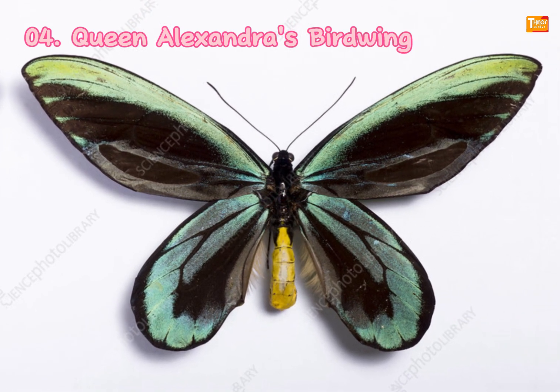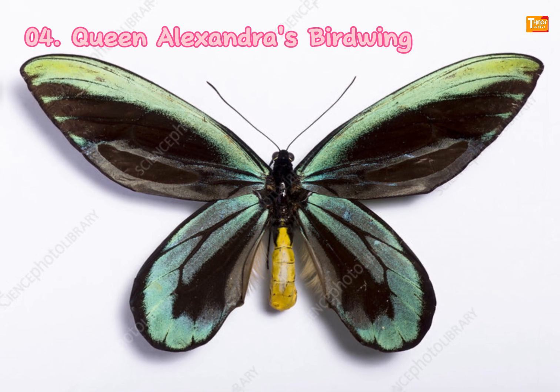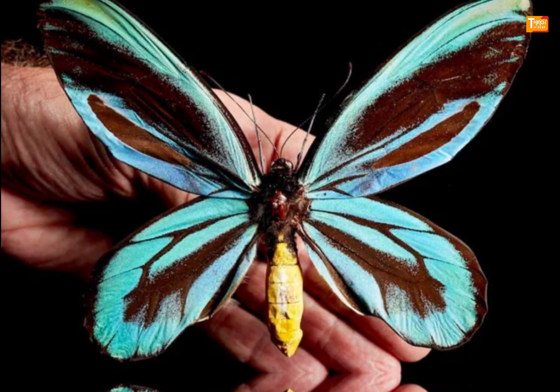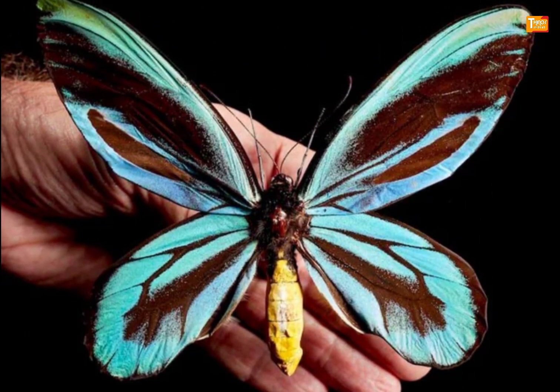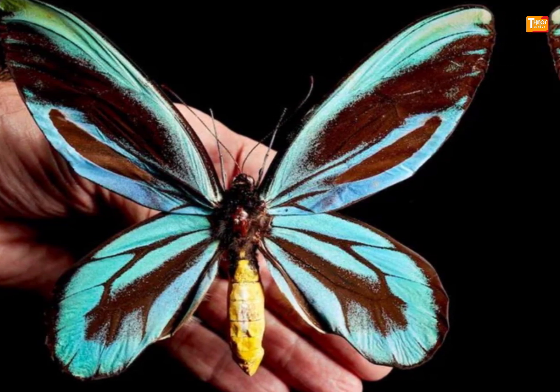4. Queen Alexandra's Birdwing. With a wingspan of nearly 12 inches, the Queen Alexandra's birdwing is widely regarded as the largest butterfly species on Earth. It is endemic to the lowland rainforests of Papua New Guinea. This species shows sexual dimorphism, which means males and females are distinguishable.